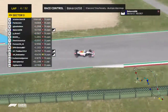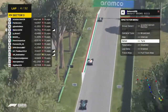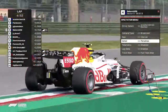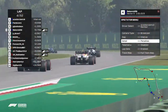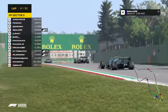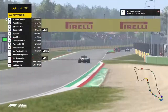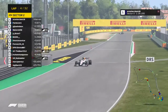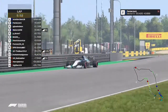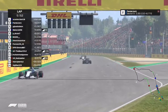Bakeroyd gets a 3-second time penalty. Let's have a quick look at time penalties over here. So the Bear currently has 10-second penalties, hopefully that can be removed. And UK Hawker and Bakeroyd are on 3-second penalties each. And we have a yellow. That's a slow moving Gilbert. Scooter Clem is currently steaming away with a lead of 3.9 seconds on Fanny Line. Fanny is trying his best to keep up with them.